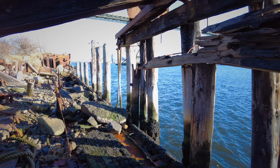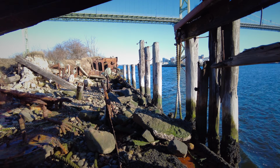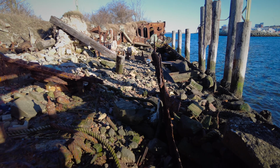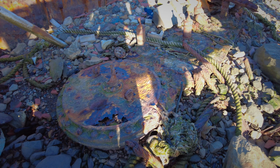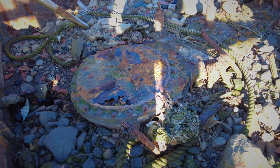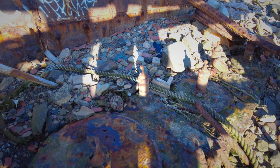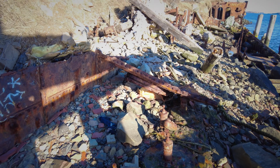Today, while most of that infill that was poured into the ship has been eroded away, the engine room compartment is still filled to the brim, with only the tops of the engines visible, meaning that the bulkheads and hull around this part of the ship must still be relatively intact.